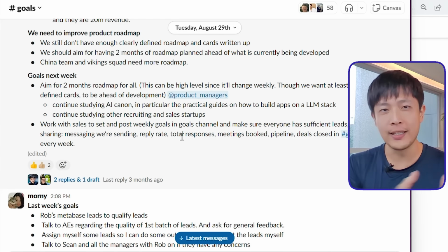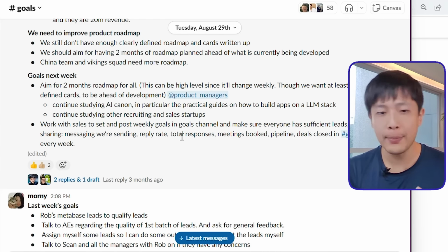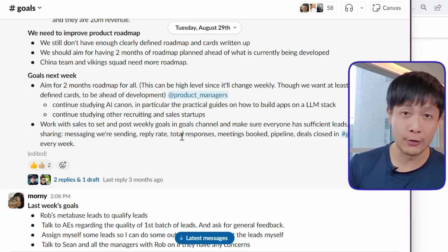So my goals for next week include working on a 2-month product roadmap, studying all the other AI applications out there, and validating if they are useful to our users, recruiters. Our goals and tests are a bit more developed because we've been running for 8 years. We have a 60-person team, and we found some product market fit already.